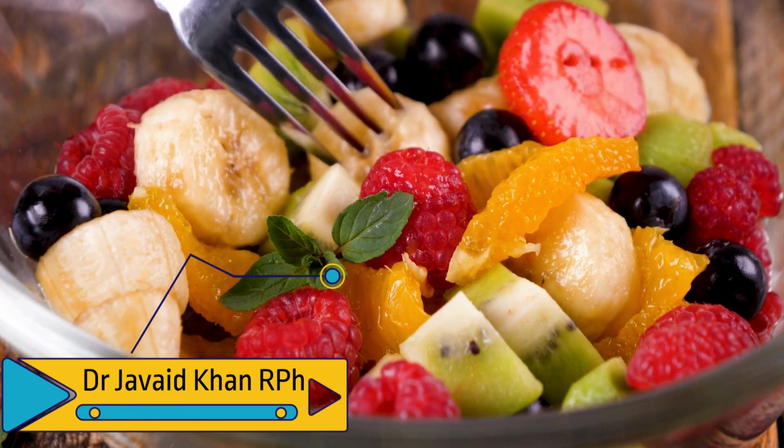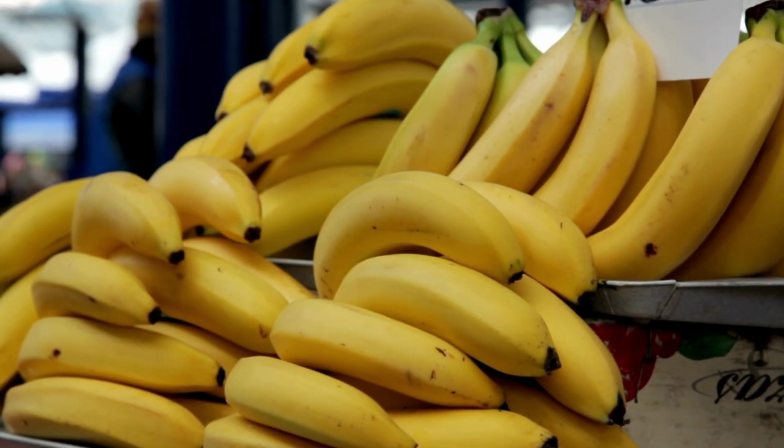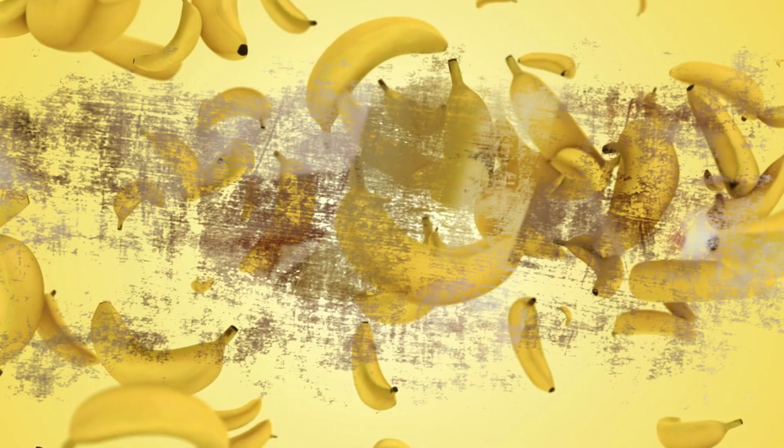Today we will discuss a very common fruit that has numerous health benefits. This fruit has so many healing medicinal properties that a lot of people are unaware of them. Yes, we will talk about bananas. There are some hidden secrets, so next time after you eat your banana, don't throw away the peel.